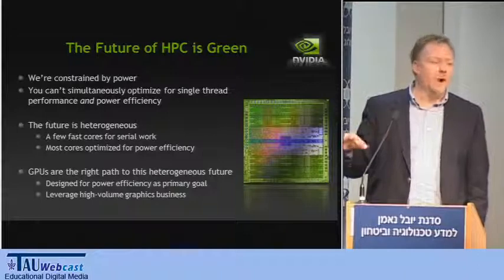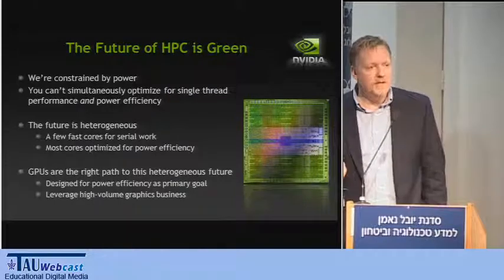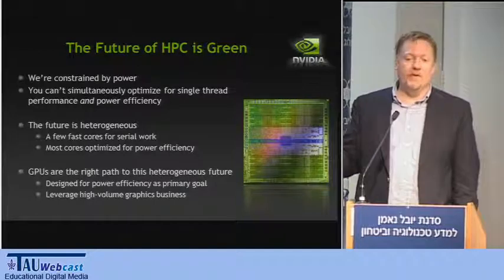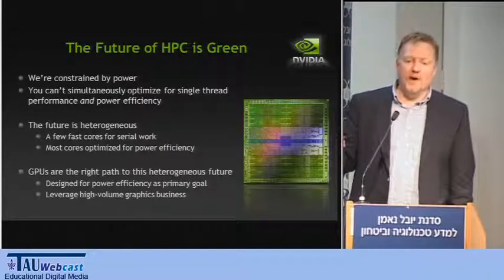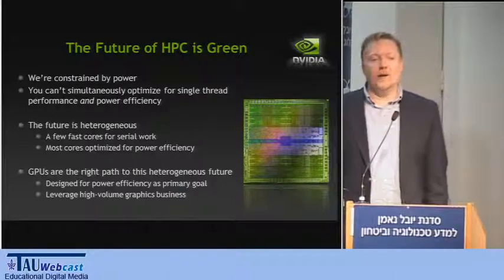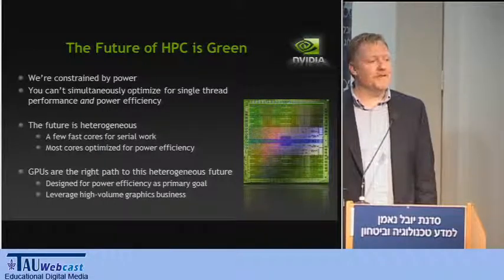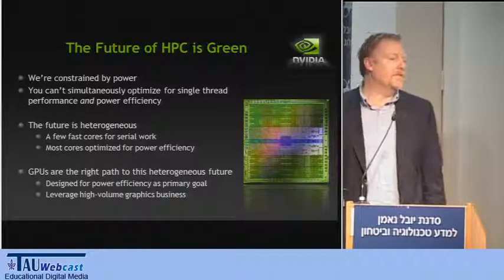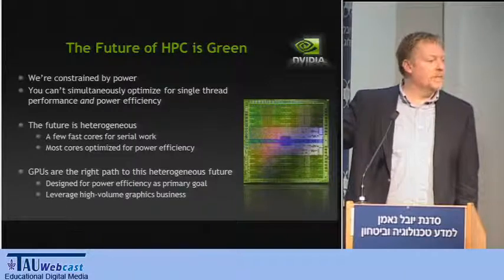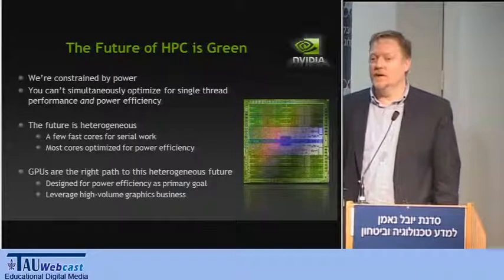I'm convinced also that GPUs are the right path to get to this heterogeneous future, and it's really for 2 reasons. One is the technological reason about having cores optimized for power efficiency, but the other is really a business reason. We could not do what we do at NVIDIA if it were just for the HPC market. I've personally been involved with multiple projects, both at Cray and working with microprocessor companies, where a processor that was being designed for HPC, even with some government support, ended up being canceled because the HPC market simply isn't big enough. It has large demands in terms of the technology that it requires, but it's a small market, and so you can't afford to build a processor focused just on HPC.